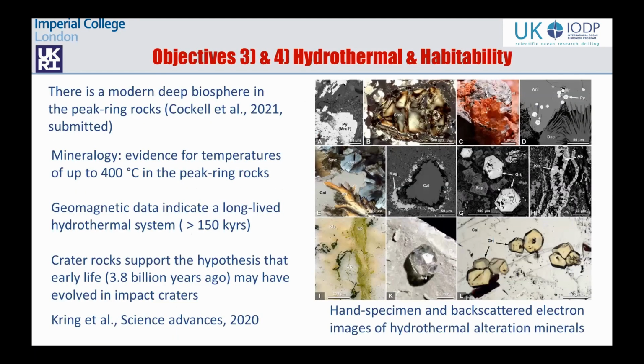As I mentioned, we were very interested in the habitability of this peak ring. We weren't sure whether it would be habitable, because we know this peak ring would have been at about 350 degrees centigrade initially, because it was moved upwards 10 kilometers, and when the shock wave passes through, it leaves some heat. And it's sitting perhaps 10 kilometers from a superheated melt sheet. We can see that the granite is still super porous.